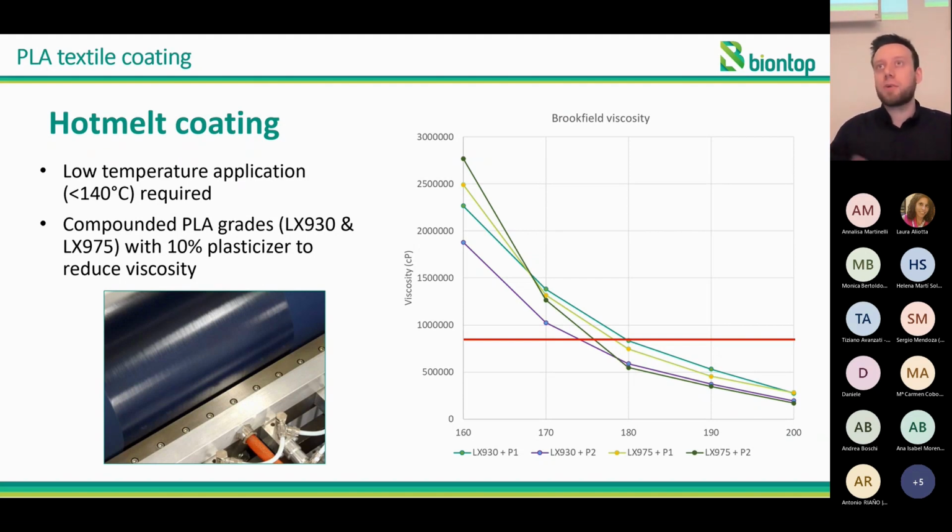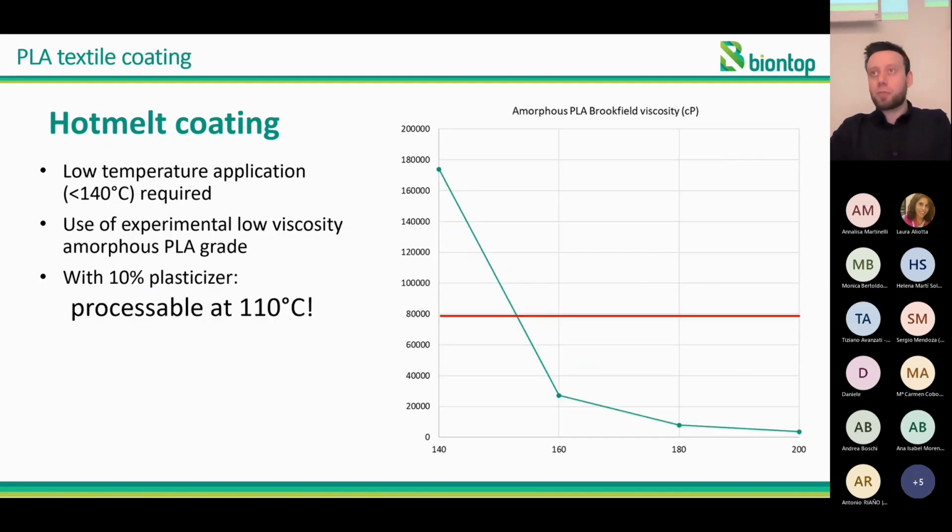However, we did try them as well then with, for example, cotton or linen fabric, which are also natural and don't have these issues with temperature. And then we saw that with these materials, we get very good properties regarding barriers, regarding abrasion, and regarding the flexibility as well. But since we're in the Bio on Top project, we really wanted to focus on these PLA-based fabrics. And for this, we then used an experimental, very low viscosity PLA grade from NatureWorks.